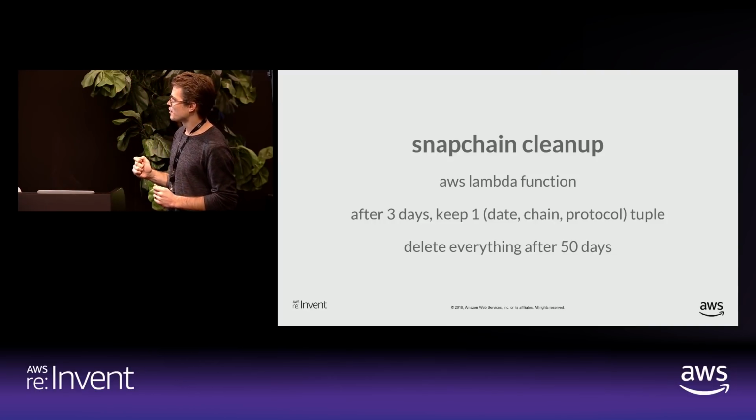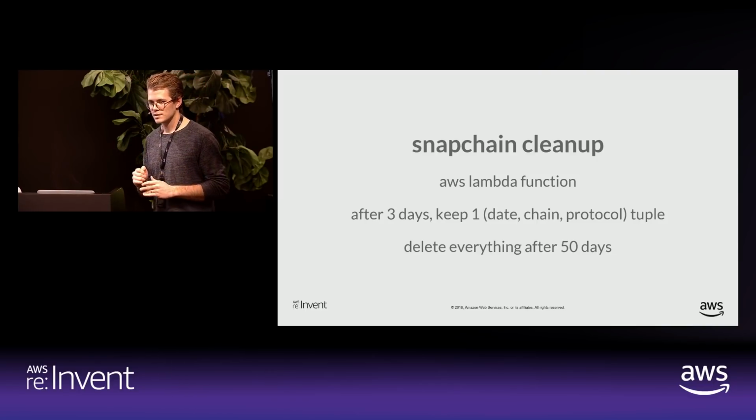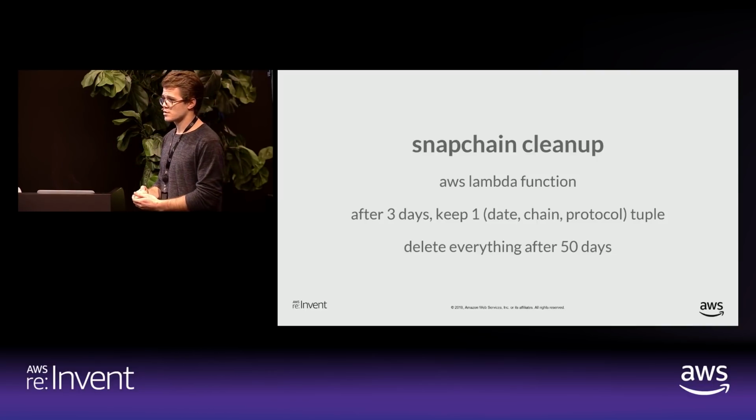I want to talk for a second about a cool Lambda function we developed to clean everything up. So we're producing a ton of different snapshots regularly. And we, at various points, took down the entire staging environment of Coinbase because we exhausted our AWS account limits for EBS snapshots. So at some point, we realized we needed to have a way to tear down or remove snapshots that weren't really necessary anymore. And so we implemented this with the Lambda function.